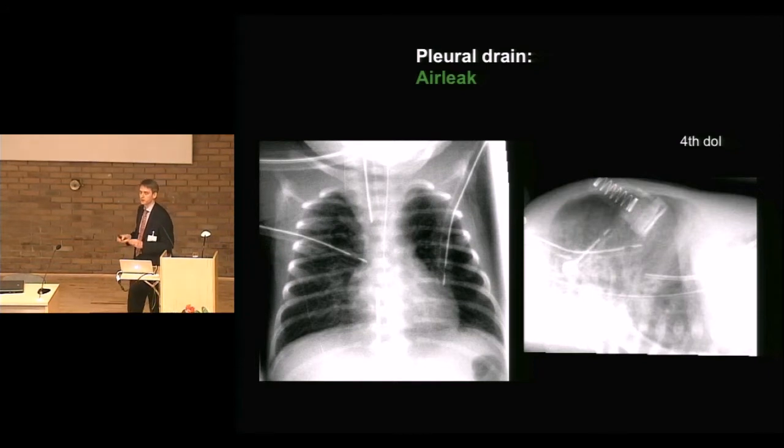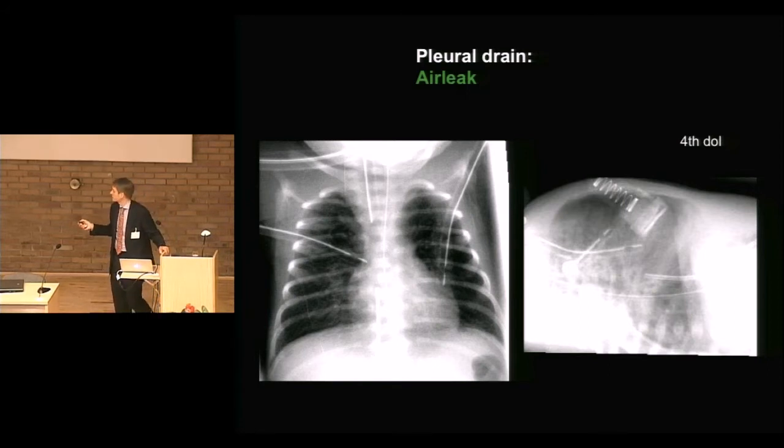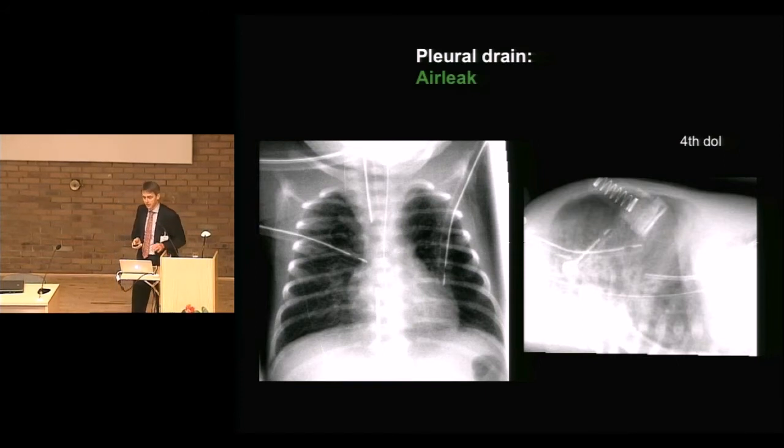So you have to take into consideration that even if the tension pneumothorax looks like improving, that might have taken place while you're doing this puncturing, and still your drainage is not in the right position. So in our unit, it's a policy to always have a lateral view, even if the drain is supposedly in the right position.